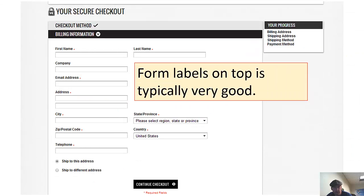Now you hit us with a billing form. It's nice that the form labels are on top. That's typically the best way to go. However, the first step in the checkout process, you make me fill out a ton of information. So you're asking a lot of me. This page has a lot of friction.